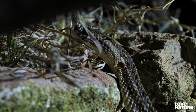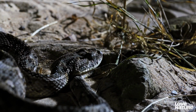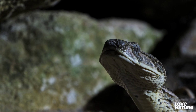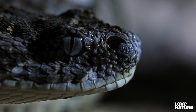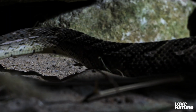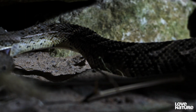The puff adder is a sit-and-wait predator. On a stakeout, it lies immobile, conserving its energy. Flicking its forked tongue, it picks up scent molecules in the air, sniffing for prey. A mouse comes within striking distance. A textbook puff adder kill. It's one of the snake world's fastest strikes, just a quarter of a second.